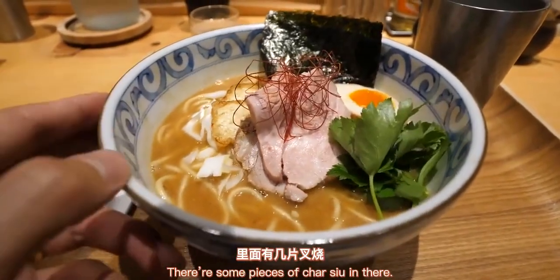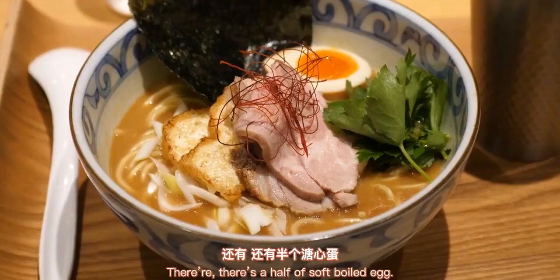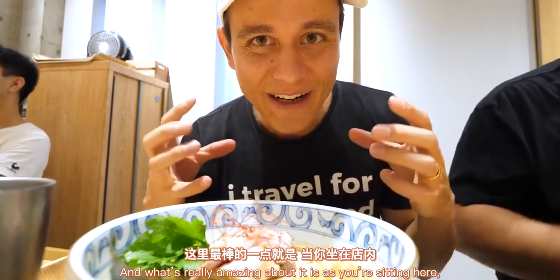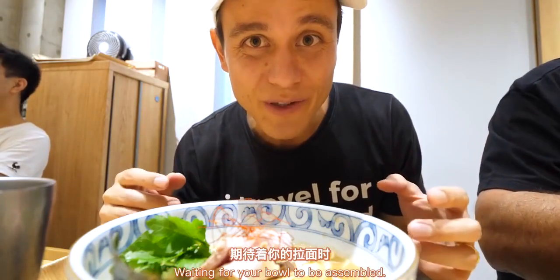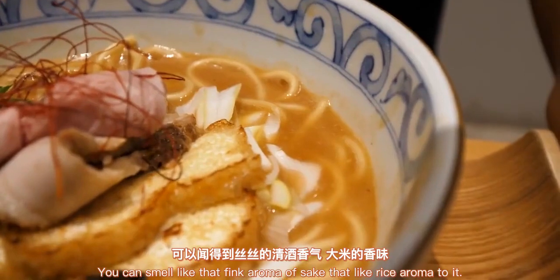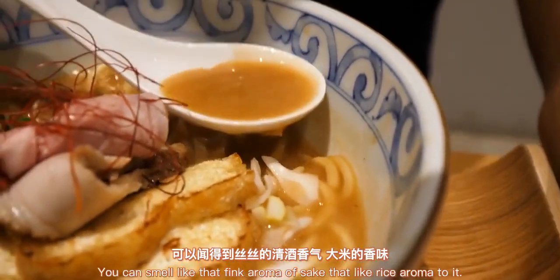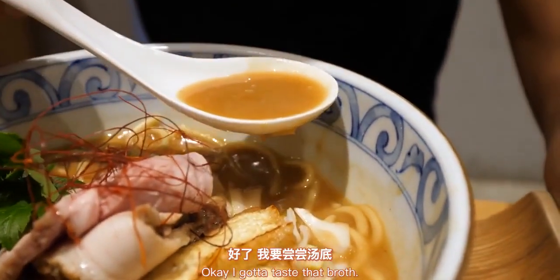There are some pieces of chashu in there. There's a half of a soft-boiled egg, and what's really amazing about it is as you're sitting here waiting for your bowl to be assembled, you can smell that faint aroma of sake, that rice aroma to it. Okay, I gotta taste that broth. Wow, that's thick.